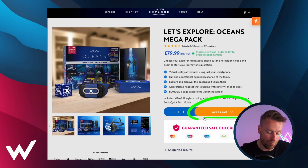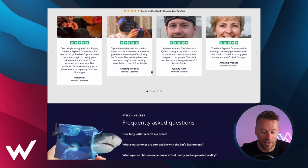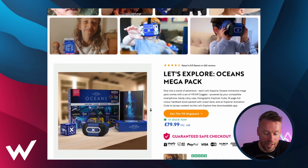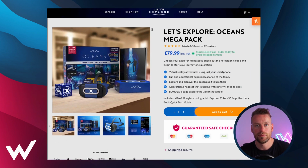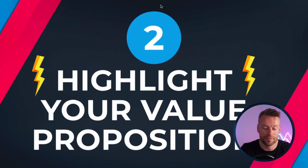Well, first and foremost, bang, the call to action. Orange, okay, the complete inverse, as we scroll down, the complete inverse of, again, have I got the bottom? Yes, I have, perfect. Of their brand color, okay, boom. A big orange color. Make it stand out. Make it different to what your brand color is.